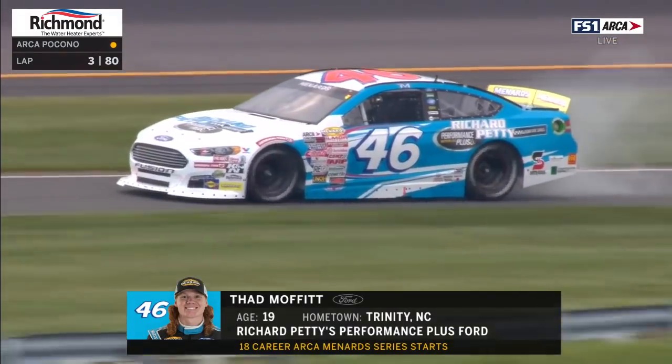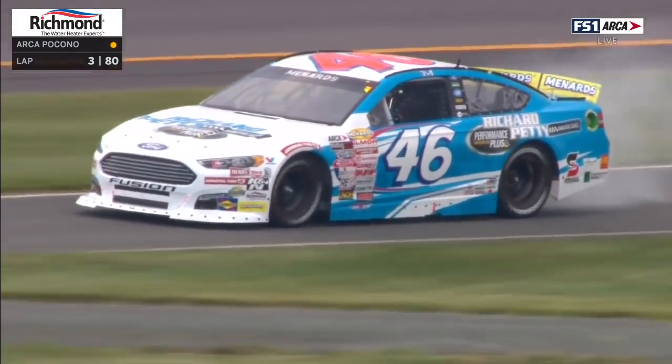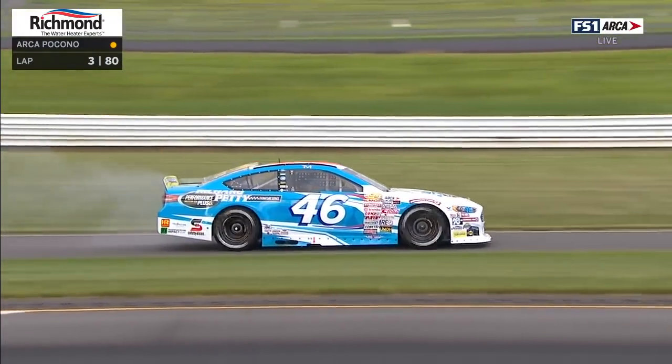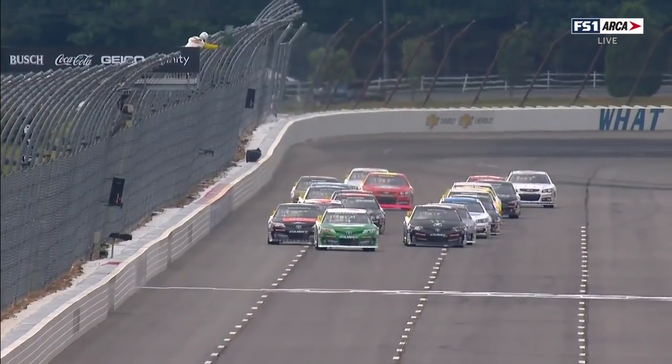Thad coming in with a lot of confidence. He says this is some of the best equipment he's ever been in. He's got a great starting spot, he says, but unfortunately you can see all the smoke pouring outside of that car. This is the guy that had the most experience of any of the 4 drivers in the GGR camp.